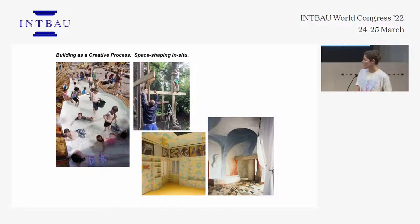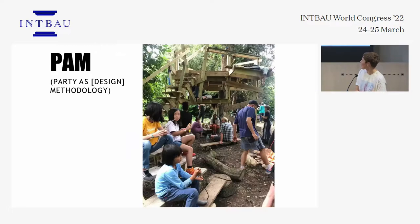So I'm interested in building as a creative process, and space shaping in situ. Now I'm going to move on to Party as Methodology, which is a more recent acronym that I came up with my students. I'm less used to talking about it, and it might be slightly more theoretical at this stage than OSID. But it's this experience of events and parties happening along the journey of design and build, to test things spatially, but also build relationships.